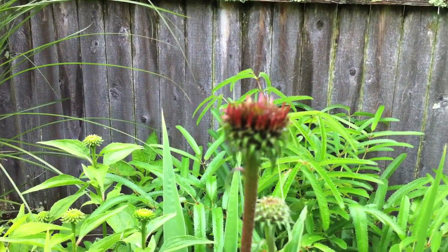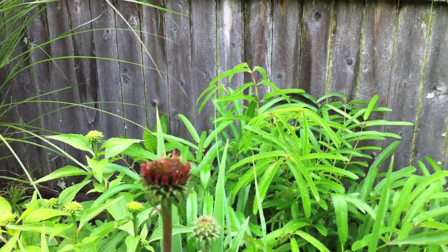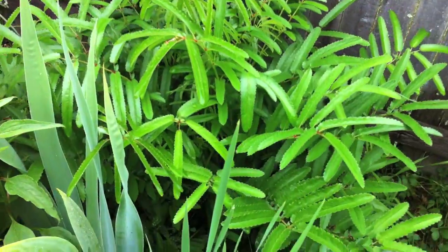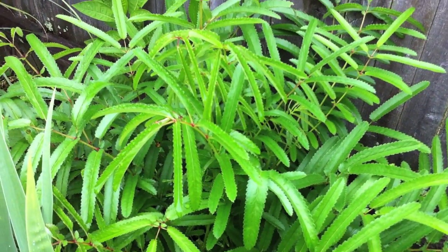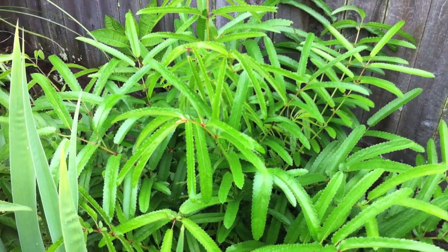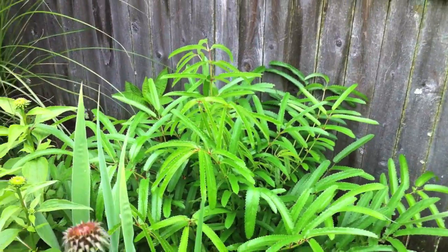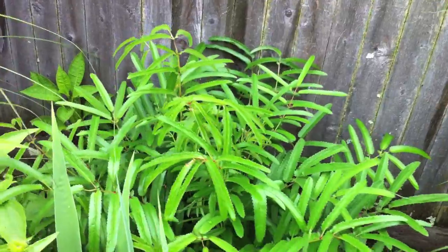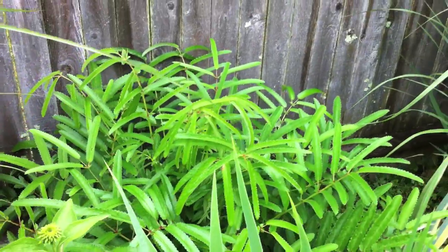Purple coneflower. About ready to pop there. Sanguisorba is growing. This stuff grows about 6 feet tall, and then has these purple things that hang down from it. It looks really awesome. Really odd plant, but very cool.